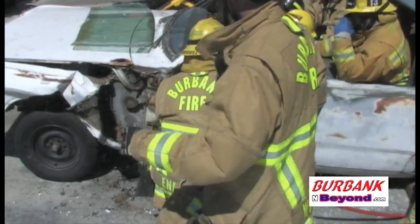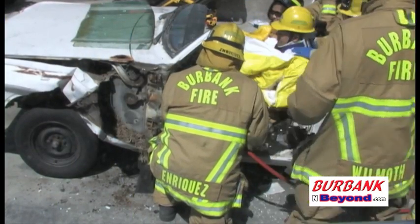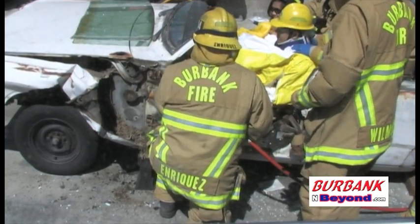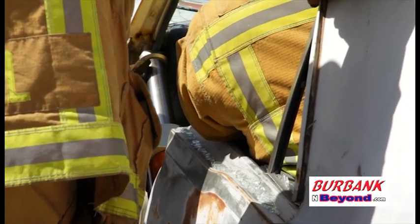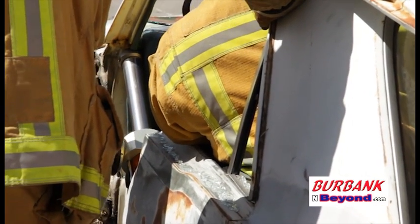Just push it off, or would you have... Well, that depends. That's when it gets really tricky. That's when we're going to be cutting and creating an area. We won't blindly move anything because it can have serious effects. So you can see they're getting a little bit of push there off the dash as it starts moving up.